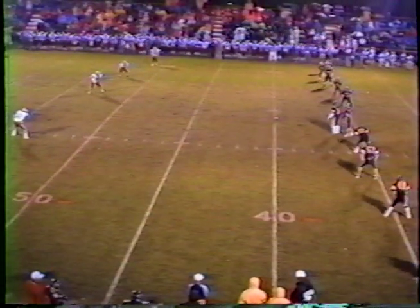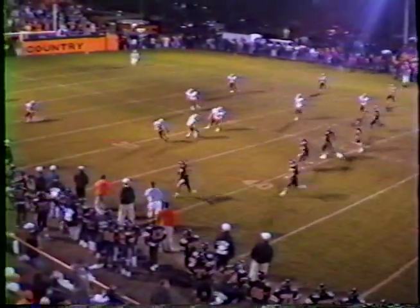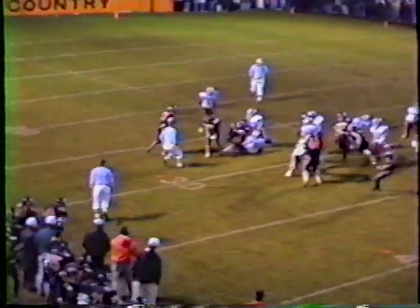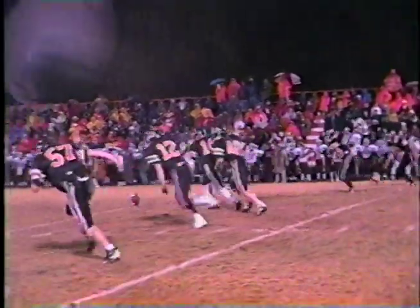12-10 our score, the Dragons on top. The rain has stopped here at Clinton. Here's the kick. The line drive kick will be fielded by Jason Altman at the 20. Altman cuts back to the left, lowers his shoulder, and moves the ball to the 26-yard line, and that's where the Wildcats will take over.